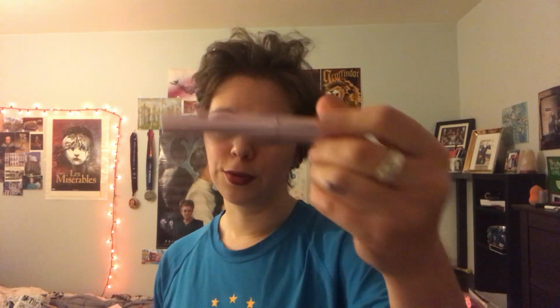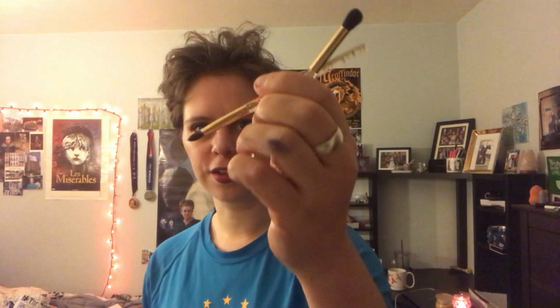This mattifying face primer. The New Heights Lifting Mascara. One of the lip glosses, a Shiny Sheer Lip Gloss in the shade Bare. Two fun looking eyeshadow brushes.